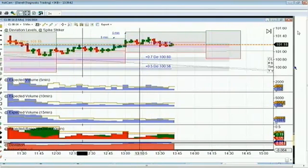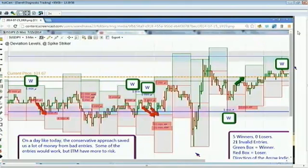I've been looking into a lot of the spikes and the spike strikers. I have a trader who's been sending me over charts. They've been marking them up, looking at all of them, and I'll show some of these to you. So it's been pretty cool, and he's just been doing some work.